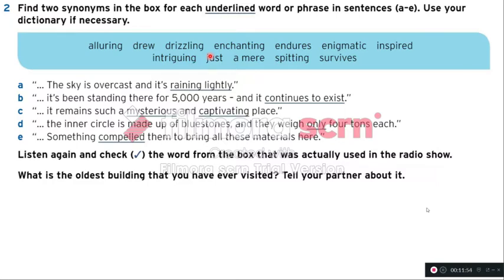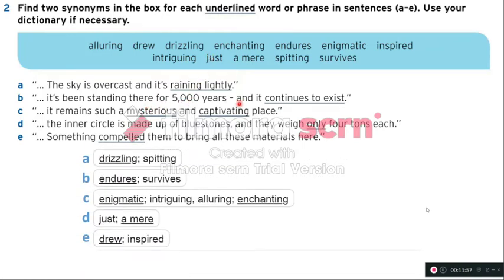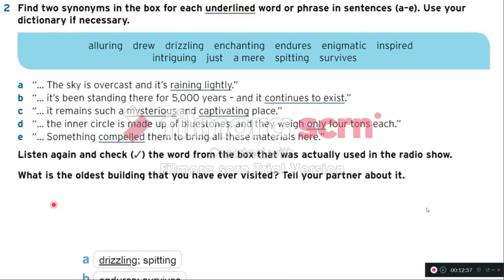Alright, so here are the answers. As you can see, we can say continue to exist. We can say endures or survives. When you say mysterious, you can say enigmatic or intriguing. When you say captivating, you can say alluring or enchanting. If you want to say only, you can say just or a mere. And if you want to say compelled, you can say drew or inspired. Okay, so all these words, the 3 words of each group, they mean the same. They are synonyms.